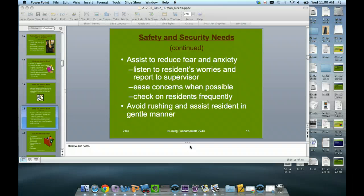So to help reduce fear and anxiety, listen to residents' worries, and if there are worries that you don't know how to handle, report it to someone. If you can, ease their concerns when possible and check on them frequently. That actually decreases anxiety. Avoid rushing and assist your residents in a gentle manner.